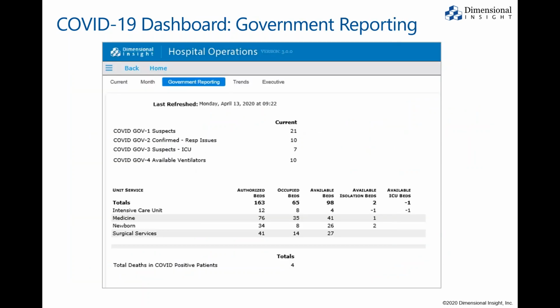Okay, next slide, George. And finally, they are required to report daily to the state a number of measures around the COVID patients. So the hospital sends these daily measures, and the measures track things like suspects and positive cases currently in the hospital, those with respiratory issues, ICU utilization, ventilator utilization, bed utilization by service line, and patients that tested positive for COVID-19 that have died. And like I said, the hospital sends these numbers to the state every day at 8 a.m.